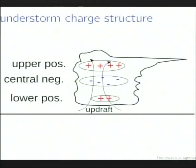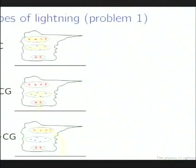This leads us to problem one of lightning. If you look at this picture, and I asked you where would lightning discharges occur, well, it's going to occur between the two big charge regions. If you're trying to remove charge, neutralize charge, it's going to occur entirely in the cloud. The types of lightning, then, pose problem number one for lightning research. The three types of lightning, which are typically called intercloud, negative cloud to ground, and positive cloud to ground.